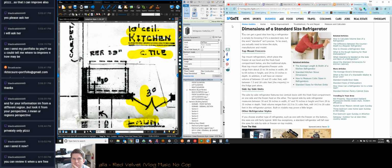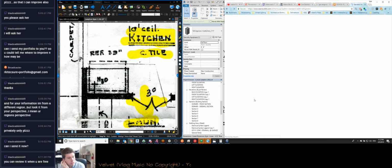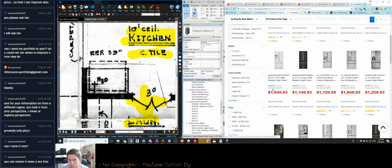Well, that didn't go over too well. Standard width, I'm pretty sure, is 36 inches. Show me the width. These are all 36, 36, 33.